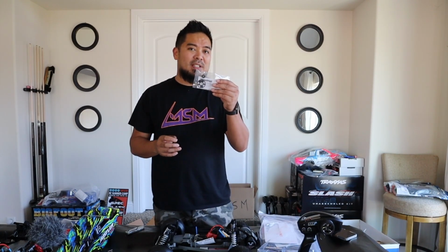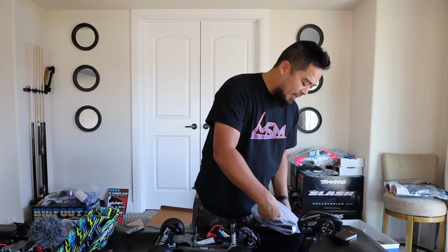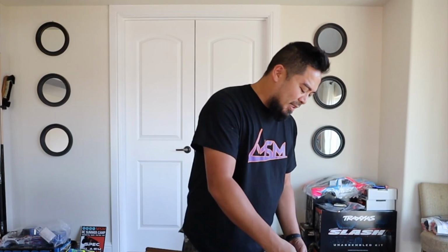I'm gonna test it stock with the two-wheel drive, the stock with the 2S Lipo and then with the 3S Lipo, and then with this high-speed pinion with the 2S Lipo and the 3S Lipo, we'll figure out all the speeds there. Comes with body retainers, body clips, pretty much standard stuff that the Traxxas cars come with. Your tools, some stickers, and yeah, that's pretty much it, which is, you just need a Lipo battery and a charger.